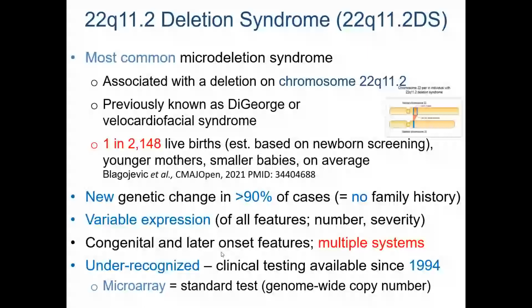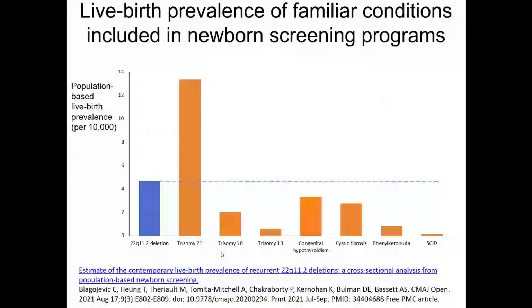So for clinical genetic testing, people still do FISH, but you're going to miss the other types of deletion that do not involve the, particularly the TBX1 gene and other genes in the proximal region, if you don't do microarray. So just to give context to how prevalent this condition is, what I've put on here are familiar conditions that would be picked up through newborn screening programs.